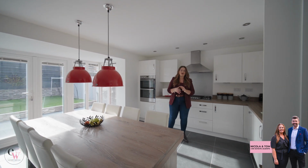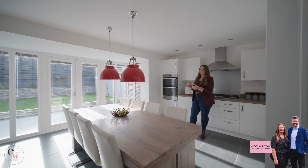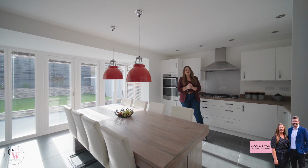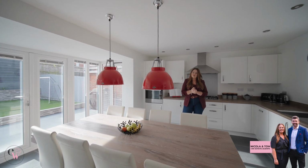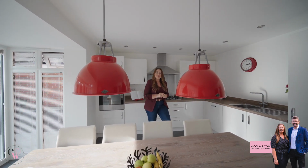In what really is the heart of this home, this beautiful kitchen, dining, family room space, where as you can see, you've got the doors leading out to a recently landscaped and pristine enclosed rear garden. Upstairs with this home, off the spacious landing, you've got bedroom one, which you've also got the ensuite shower room, bedroom two, three and four, all of which are double bedrooms, and you've got the family bathroom. Let's go take a look around.